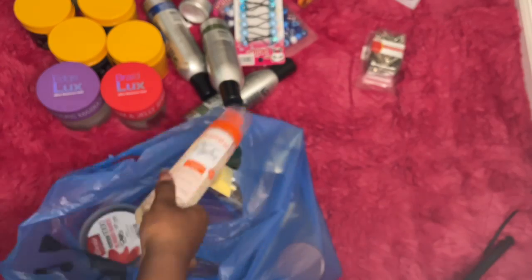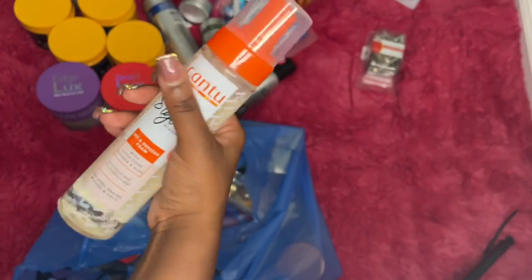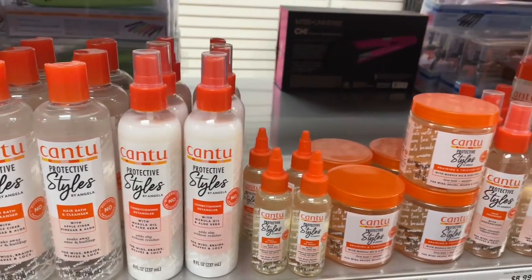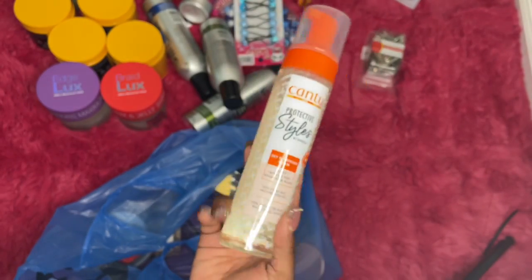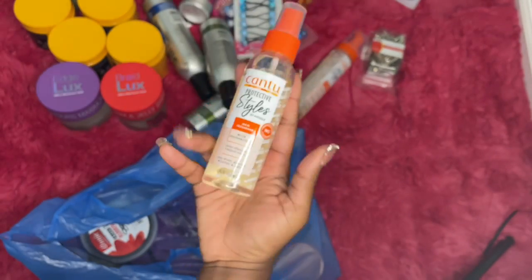I was really into the Cantu Protective Style line, but some of the things in that line were for braid maintenance. Like if you already have a protective style in and you want to dry wash them, they had a dry wash shampoo and then they had a shampoo you had to rinse out. I wasn't interested in that stuff because I already have a lot of products from other brands. So I just got their foam. I'm really interested in trying this from their protective style line. I got the braid perfume.